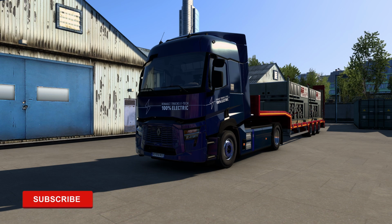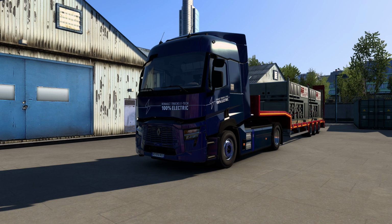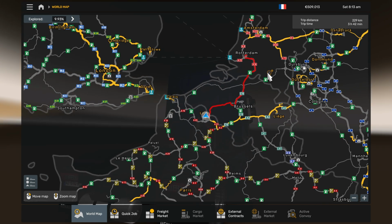I'm going to be finally doing my very first look at the Renault E-Tech truck here in Euro Truck Simulator 2, the very first all-electric truck to be entered into the game. And to test out this all-electric truck, we're going to be hauling this air conditioner unit from here in Lille, and we're going to head up to Rotterdam today.